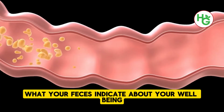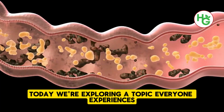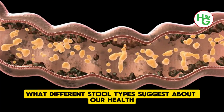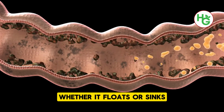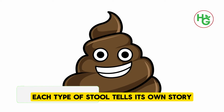Have you ever pondered what your feces indicate about your well-being? Today, we're exploring a topic everyone experiences but rarely discusses: what different stool types suggest about our health. Whether it floats or sinks, is green or greasy, each type of stool tells its own story.